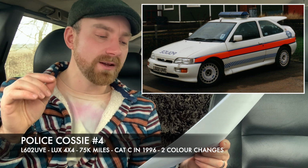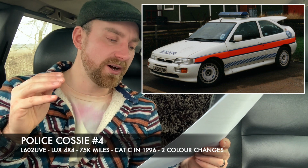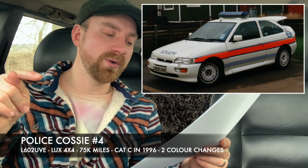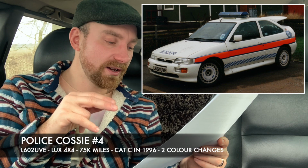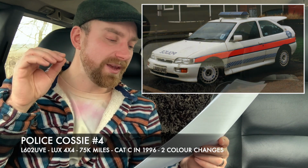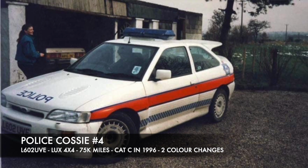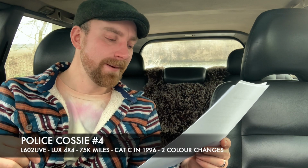Now, there's a great comment from someone called Gary who said, L602 UVE was the fully liveried Ford demonstrator loaned to forces for evaluation purposes. I have a photo of it on loan being driven by PC Dave Wilkinson of Greater Manchester Police. Greater Manchester never bought any Escorts, but they did use Sapphires. The picture of this car was the one Ford loaned to police forces for evaluation, and the picture is taken in the yard at Dave Wilkinson's smallholding. He's in the driver's seat, and that's his ex-wife in the picture. A proper action shot from Bolton back in the day, he says.